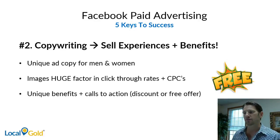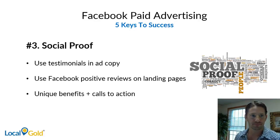Unique benefits and call to actions. You want to give a discount or some type of a free offer. Free always being the best. A discount works as well too. Again, a reason for them to stop what they're doing, enter into their information, and request for you to follow up with them.